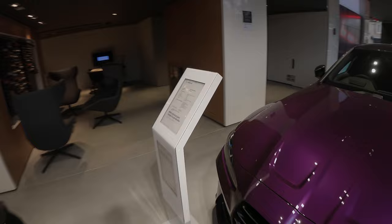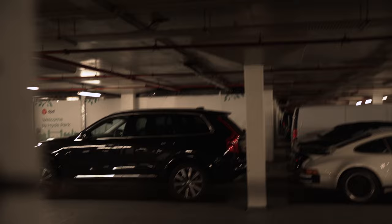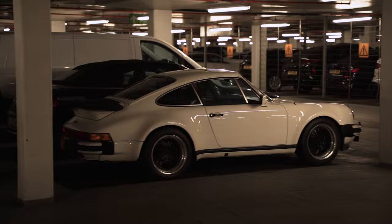Right, I think we are ready to go as well. So let's head out. Oh, the interior as well. Oh, very nice. It's an old Porsche. I'm not really that great on the names of the Porsches, especially the older ones, but I appreciate it. What is that? I can't even zoom in that far, but yeah, look at that, it's pretty cool.